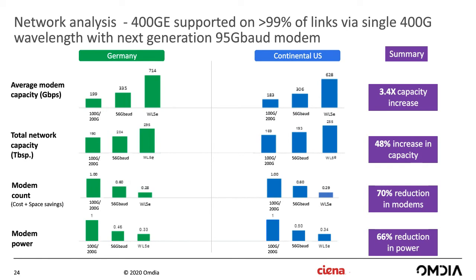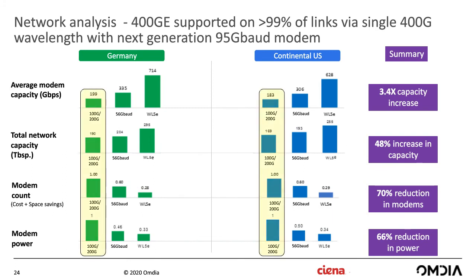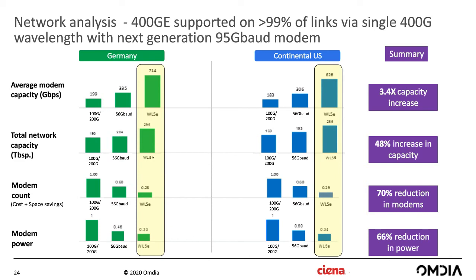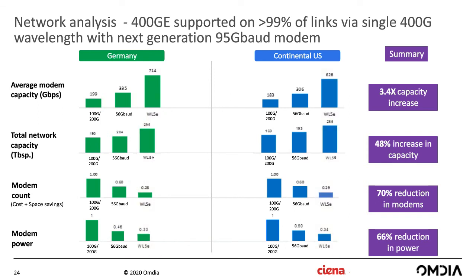So we showed some results for 3 different generations of coherent modems. The first being a 100 gig, 200 gig capable modem. The second is a 56 gigabaud solution that's capable of up to 400 gig per wavelength. And then the third is WaveLogic 5 Extreme running at 95 gigabaud with next-gen DSP enhancements. So here you can see at the top, the average modem capacity is more than double for the 56 gigabaud, and it's 3.4 times higher than the 100 gig, 200 gig modem. You can also see the newest generation running at the higher baud can achieve over 700 gig on average for the Germany network and over 600 gig per modem capacity on average for the US network.